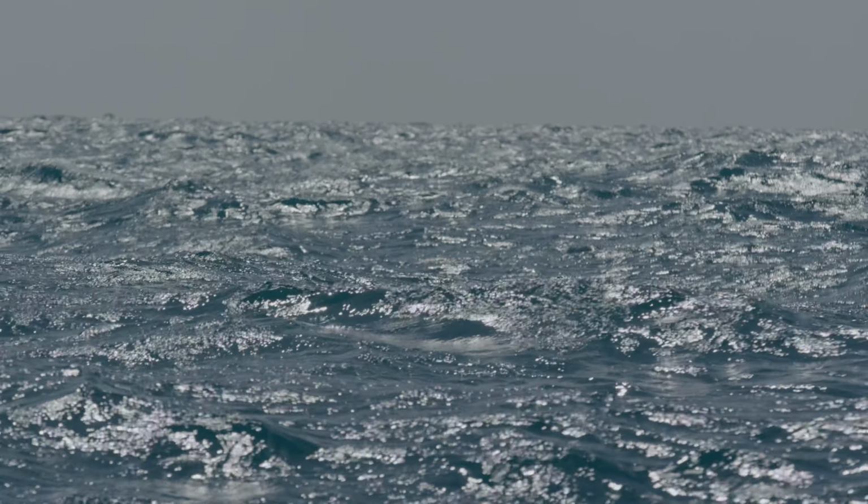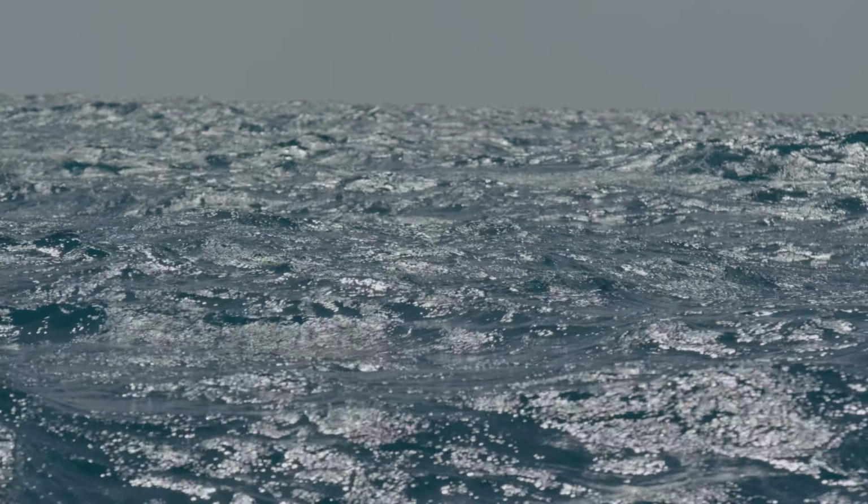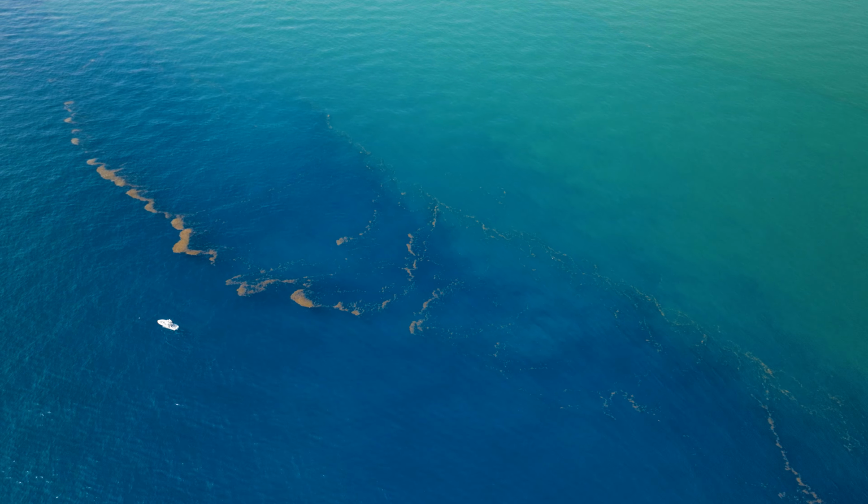You can actually see the current. The current's going into the wind, and so it stacks up. You have two major conditions colliding. That energy has to go somewhere, and it makes the waves sharp. It's like surf on a beach. That kind of condition will collect things out of the ocean.